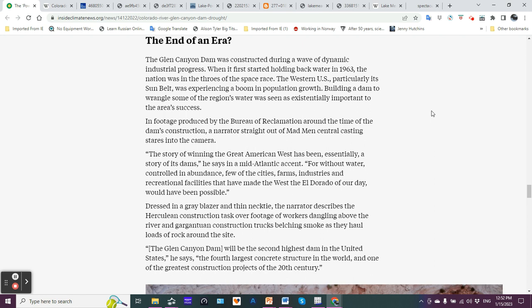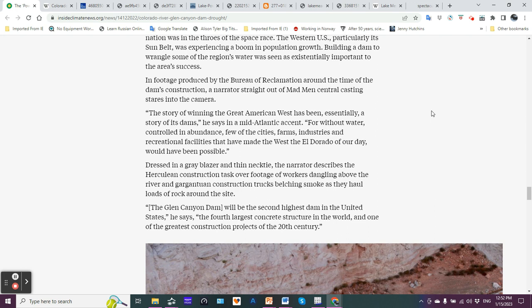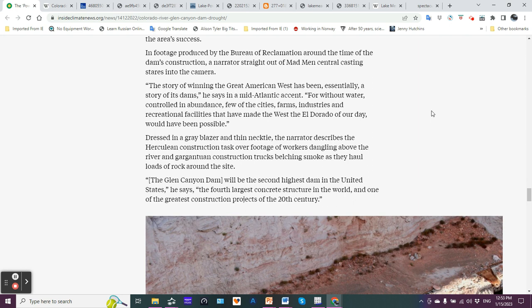The Glen Canyon Dam was constructed during a wave of dynamic industrial progress. When it first started holding back water in '63, the nation was in the middle of the space race. The western U.S., the Sun Belt, was in a population boom. And so building a dam to control the water, supply the water, was viewed as essential for the growth that the area was undergoing. In footage produced by the Bureau of Reclamation around the time of the dam's construction, a person said into the camera, "The story of winning the great American West has been essentially a story of its dams. For without water controlled in abundance, few of the cities, farms, industries, and recreational facilities that have made the West the El Dorado of our day would have been possible."